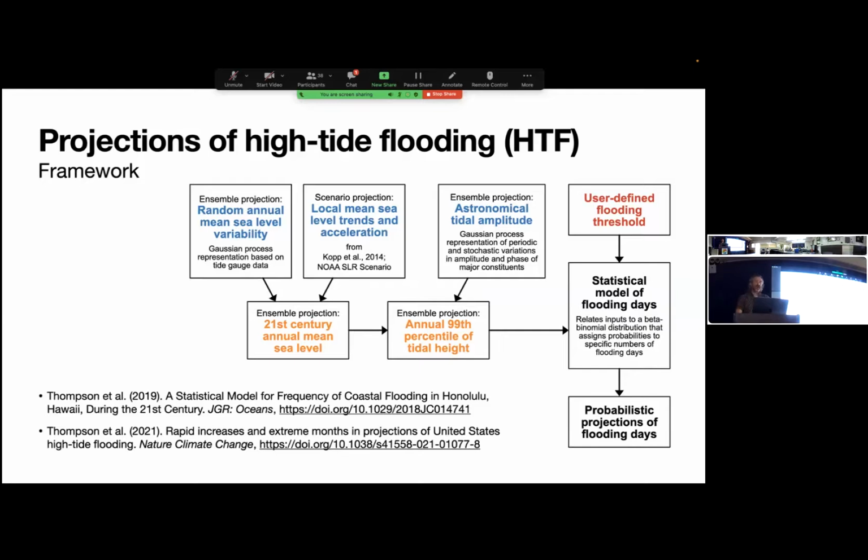So this is everything we put together. We have this framework that was initially developed with PICASC funding, specifically focused on Honolulu. Since then, I've expanded this to the rest of the US with funding from NASA. And so this is our framework that we developed with random sea level variability for El Nino, trends from the projections, then the astronomical tide projections out to the future. Put it all together, give a user a threshold, and get out some projection of days into the future.